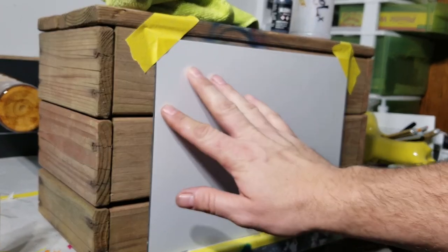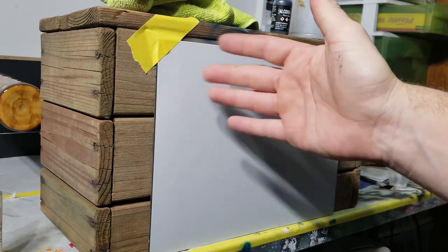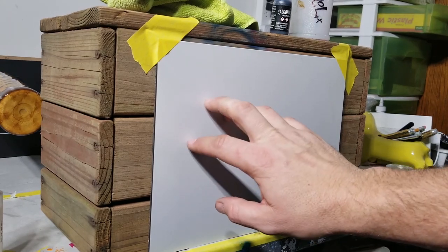So I have an aluminum board, a nice piece of aluminum. I got a bunch of these off of eBay. You can practice on a piece of paper or whatever. Paper is going to absorb, and this will be more like a cup, okay?